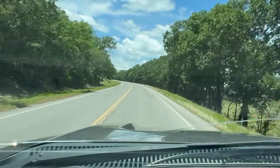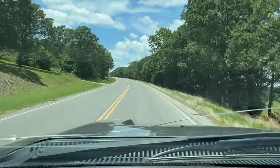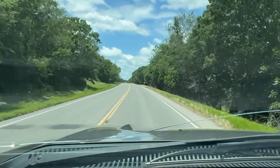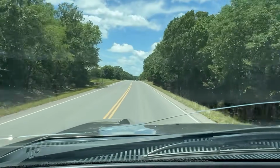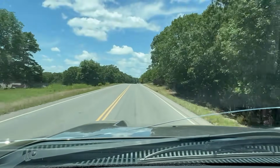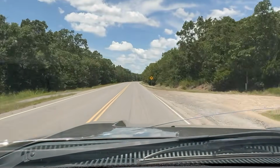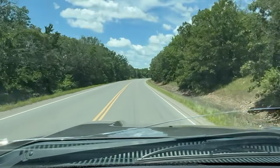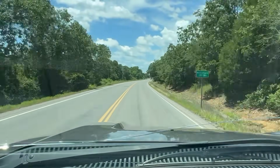We're westbound, just like I-40, except we are 30 miles or so south of I-40. I decided, since we were coming from Fayetteville, we would take this way instead of I-40. And I think this is Oklahoma 31. I've never been on this road before, so we'll see what happens.